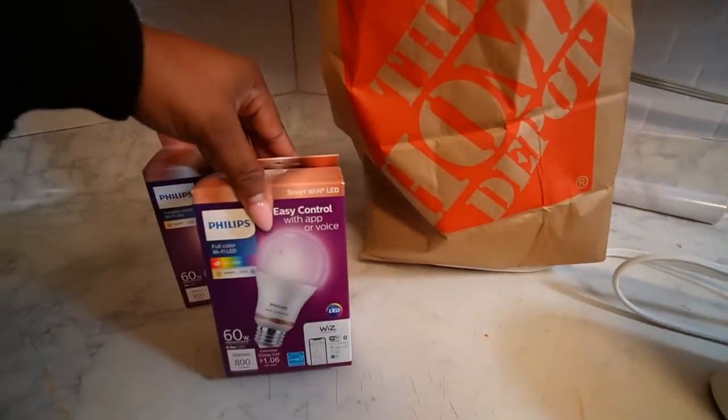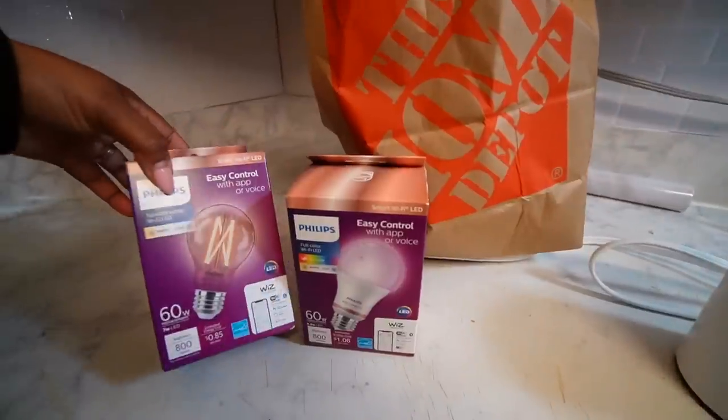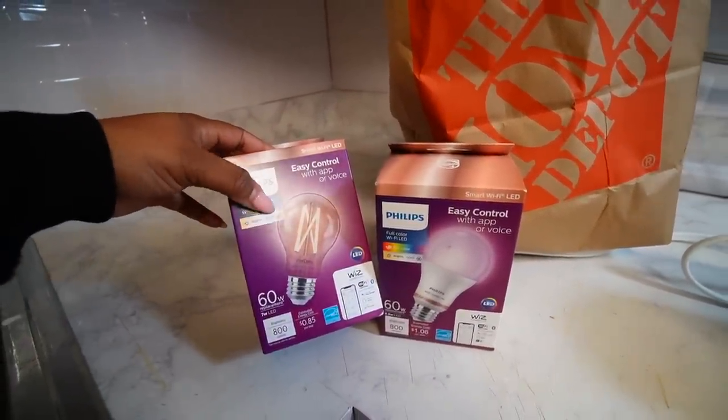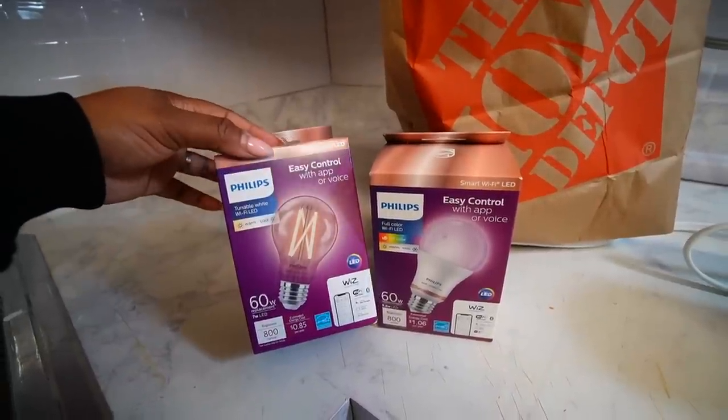I also picked up some more of these. I got two. This one can go from warm to cool. So I'm actually gonna put this one in my bedroom.